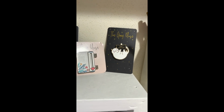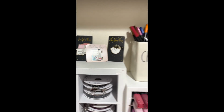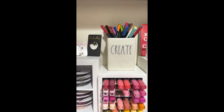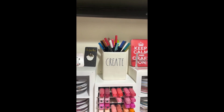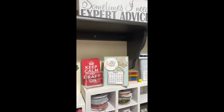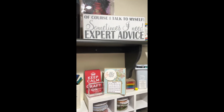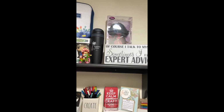But then, of course, I have a cat that says crafting assistant, stamps. It's just fun. I love Rae Dunn. Rae Dunn is all my mugs, and that's Rae Dunn, which I keep all my watercolor pencils in. And I just have different things. Here's another one of those things. Of course, I talk to myself. Sometimes I need expert advice.